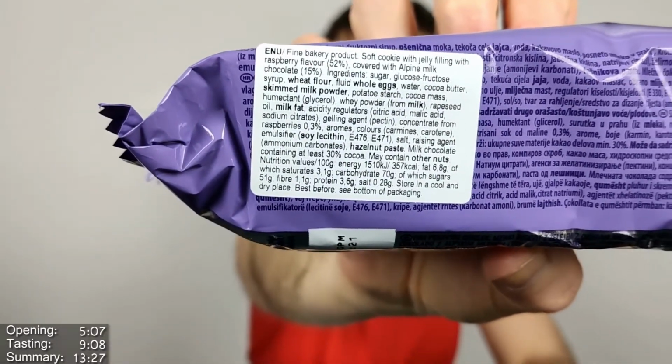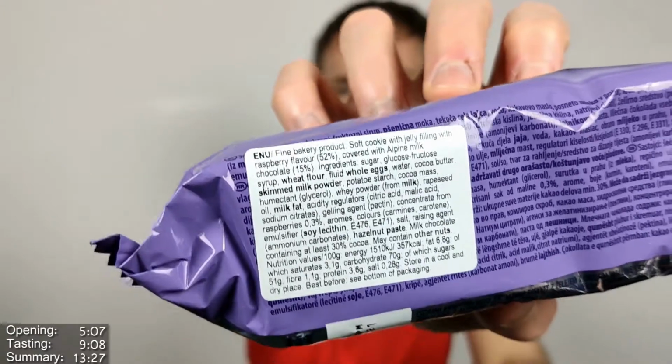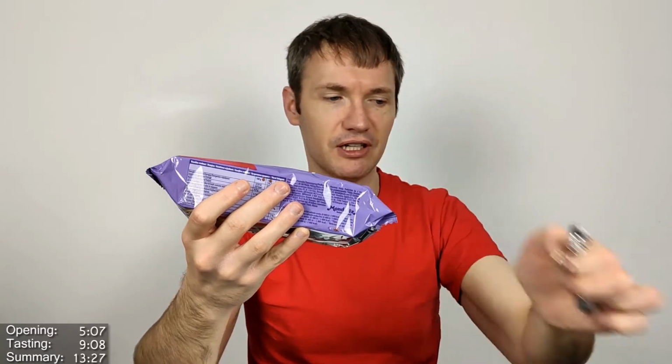It's not an English product, but it has an English translation of the ingredients here. Even then, it does say fine bakery product, soft cookie with jelly filling with raspberry flavour, 52%, covered with alpine milk chocolate, 15%. So it does have alpine milk chocolate on it, but for some reason they've not promoted it like they normally do, and it's a bit unusual for these no-nonsense descriptions to say something they don't need to. I think it's a Slovenian product or something. It's got what appears to be SL on the country code. Not sure if that's Slovenia or not, I don't know.